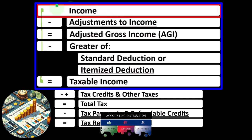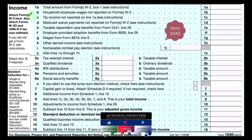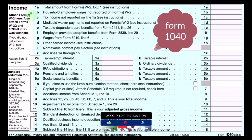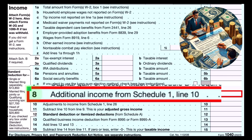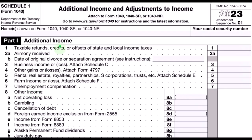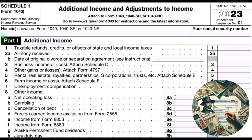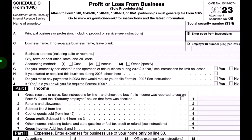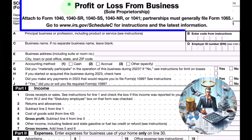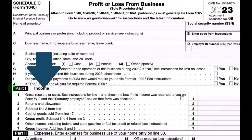A formula that outlines the calculation on the Form 1040, of which we see the first page here, Schedule C ultimately rolling into line eight, additional income from Schedule 1. This is the Schedule 1, Additional Income and Adjustments to Income, Part 1, Additional Income, Schedule C rolling into Line 3, Business Income. This is the Schedule C, Profit or Loss from Business, having an income statement format, income minus expenses.